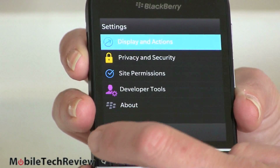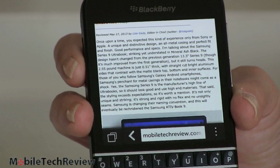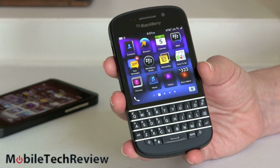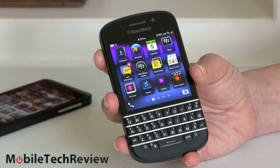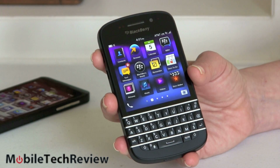And you can even set the default text size, though sites with CSS, which is most of them these days, will often override that setting anyway. Now that we've looked at the web browser, by the way, I have to say data speeds have been quite good on AT&T's LTE network. We have seen good download speeds, 25 megabit per second down, and about 14 megabit per second up, which is consistent with other top smartphones on AT&T's network.